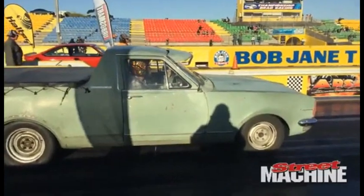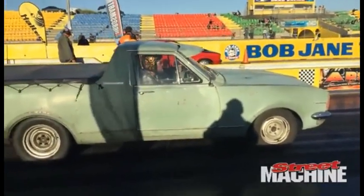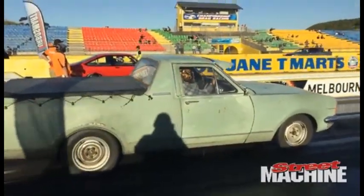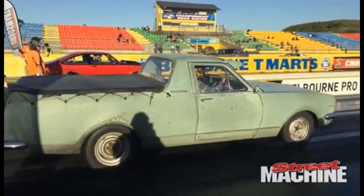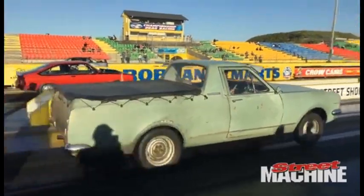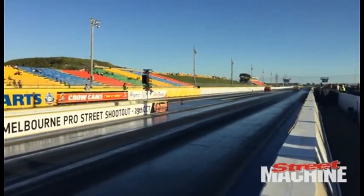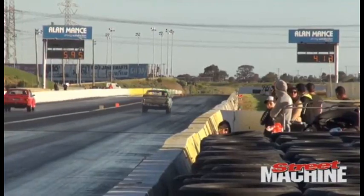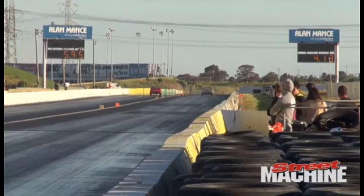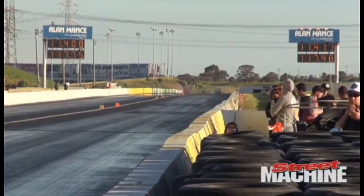Matt Jones in the old farm ute. Obviously hasn't had a bath this week, this month, or maybe this year. Grant Pegler in the other lane with the Tirana. Goes 11.40. Matt Jones 11.41.